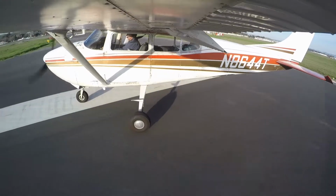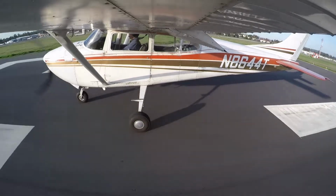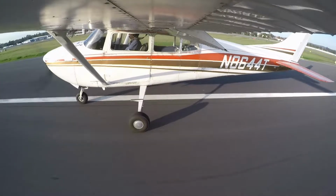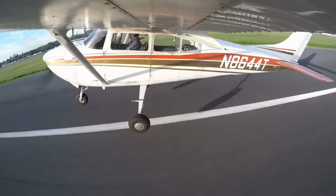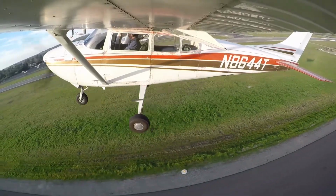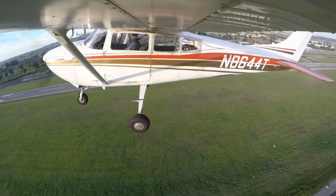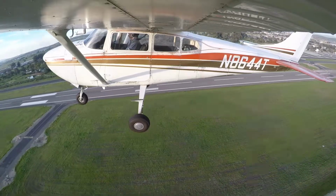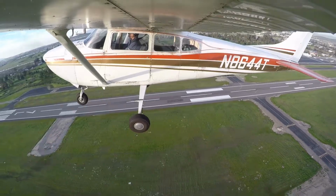So one thing about an old plane like this, or any plane, is you always do a run-up, check power, make sure everything's running good. Here I've got 20 degrees of flaps, take off at about 500-600 feet. There you go. Flaps off. Climb out at a decent rate for the conditions. Kind of a warm day, so I'm not climbing out too fast.